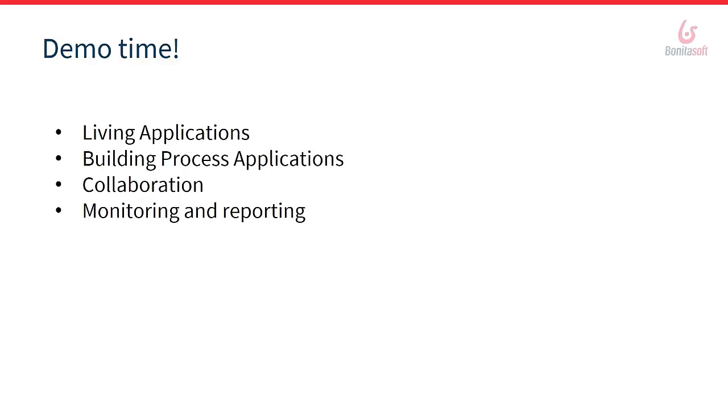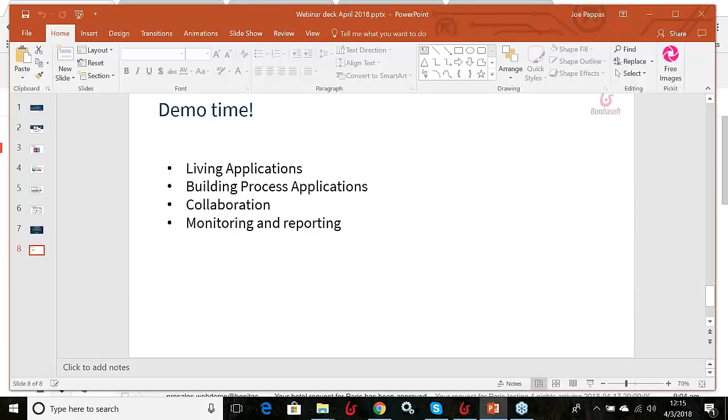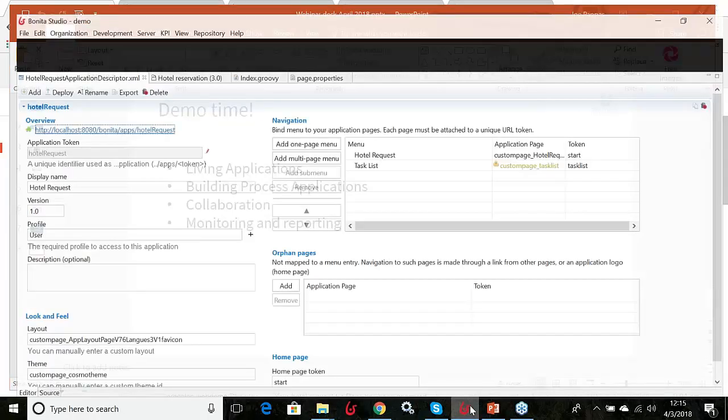All right, so demo time. We're going to show you living applications. I'll tell you what they are. Essentially, think of this as the finished product. Then I'm going to go back and show you how I built it. And then we'll talk about collaboration and our new announcement regarding a repository. And we'll talk about monitoring and reporting as well. All right, so let's jump right in.